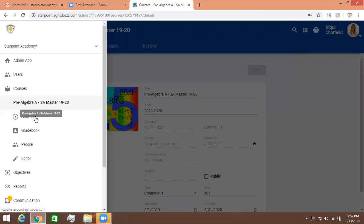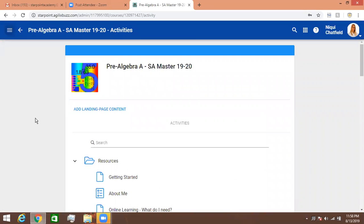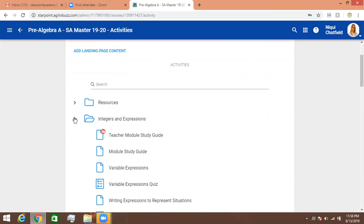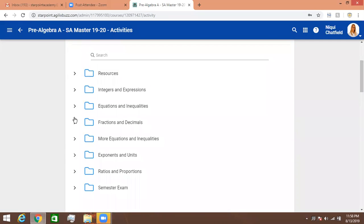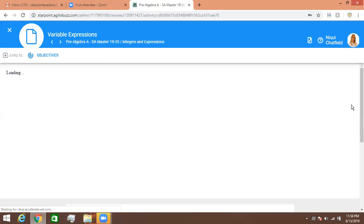Same setup here. Activities brings up the entire first semester of your pre-algebra class. And as you see, it's set up the same way. We have the resources, and then it starts into the lessons. So these are the lessons for your pre-algebra class. Hey, that looks pretty manageable, doesn't it? Not bad at all. So we have study guide, and the first lesson here is variable expression. So we'll jump in here and take a look at our pre-algebra class.